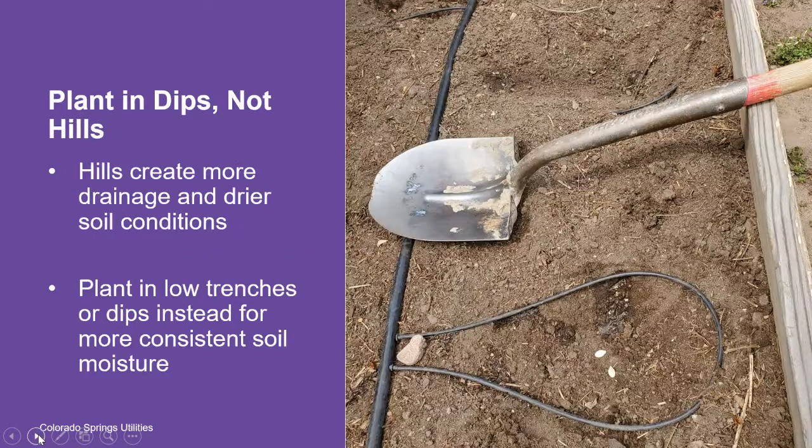Okay, and another tip in terms of watering: in certain areas of the country with high rainfall and high moisture, it's very common to plant in hills. That's to create more drainage for your vegetables. Here in Colorado, don't do that. Don't plant in hills, instead plant in dips.